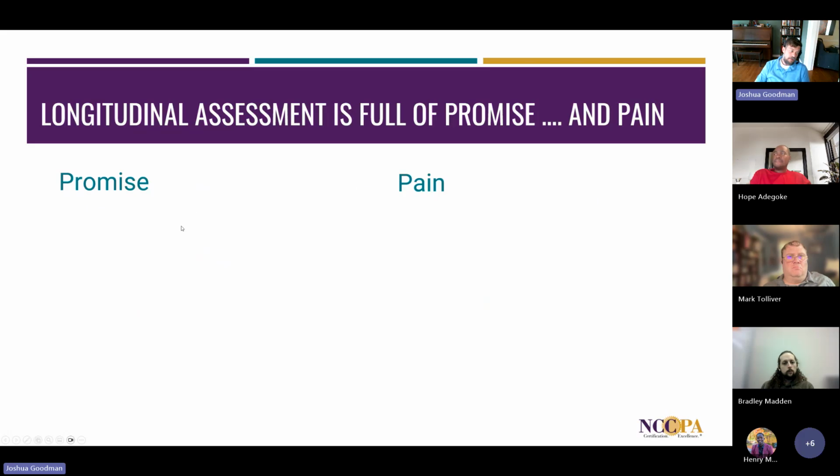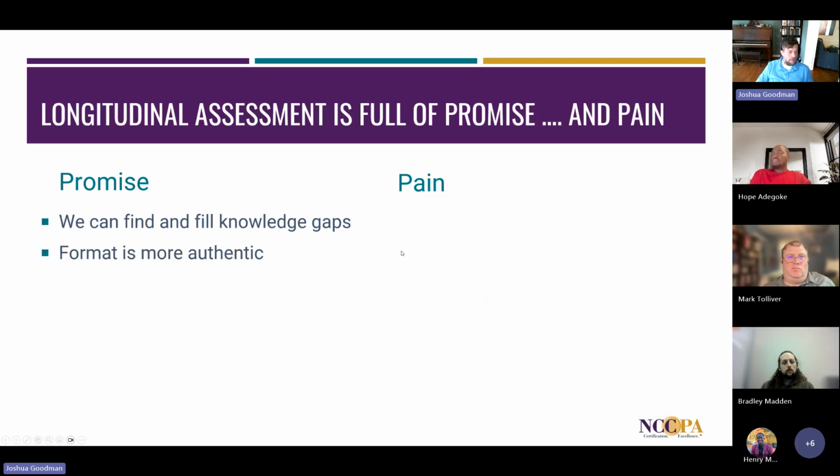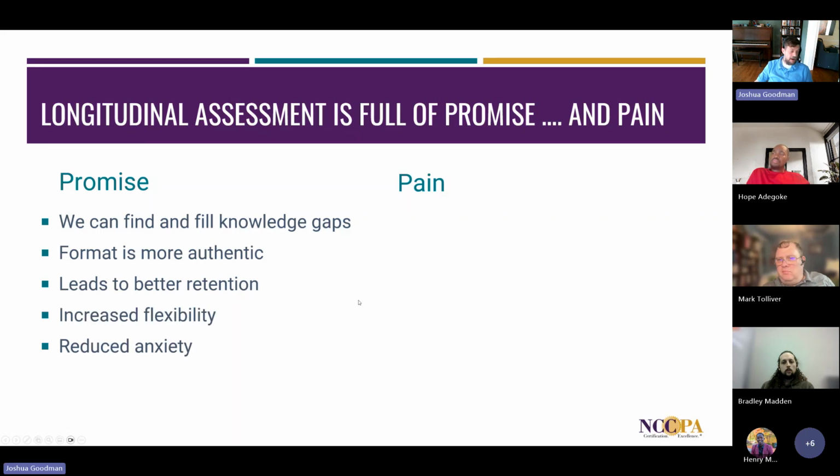Lots of promise and pain with PANRE-LA, with any longitudinal assessment. We think we can fill knowledge gaps, and that's great. Better and consistent practitioners over time. We think it's a more authentic format. 5 minutes of time, you interact with content, you can look things up, process the content, check your assumptions. That's great. It leads to better retention of knowledge, definitely more flexibility, reduced anxiety. Those last 2 we hear all the time. From just a customer service perspective, those are the things we hear the most.